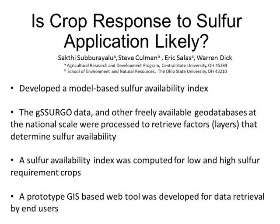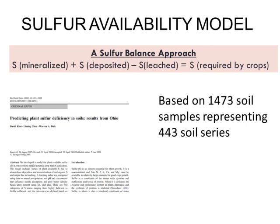It uses some parameters, and what we have tried to do is create a map of sulfur availability in the U.S. soils. What we have used is what is called G-Sorgo freely available databases. I think you're familiar with gridded Sorgo data. So I've used that data and other freely available data sources at the national scale, and we've processed some factors that determine sulfur availability in our farms, and we've created a sulfur availability index, and we've built a prototype GIS tool. We're still working on that. We should have that tool out on a Google Earth platform, where you could dig down into your farm to identify sulfur deficiency or sulfur availability in your soils.